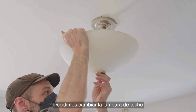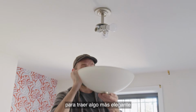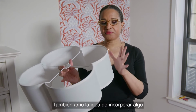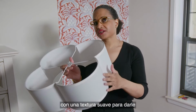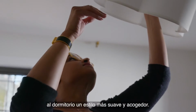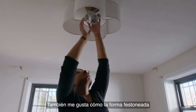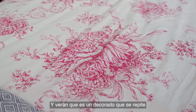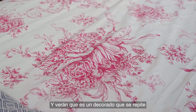We decided to change the ceiling light fixture to bring in something a bit more elegant and sophisticated for the space. I also love the idea of bringing in something with a soft texture to really lend a softer, more welcoming vibe to the bedroom. I also love how the scalloped shape really references the curves in our wallpaper, and you'll see that's a repeating motif within the space.